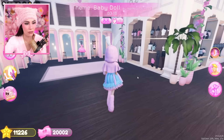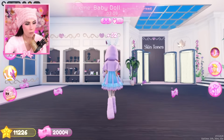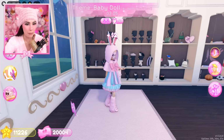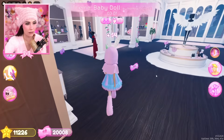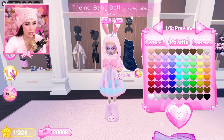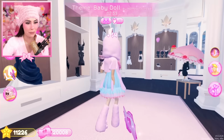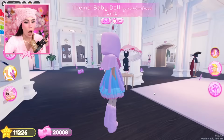I want it to be like a cutesy baby doll dress, like an adorbs type of vibe. What else do I want? We already have a bag. Maybe some earrings. Let's go into VIP and get those very expensive earrings. Expensive looking at least. And let's make them pink because of course, you know me, everything has to be pink. Okay, wait, can we put these on? Yes! And this necklace? Oh my gosh.